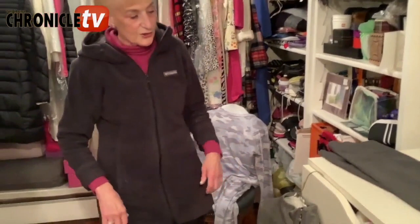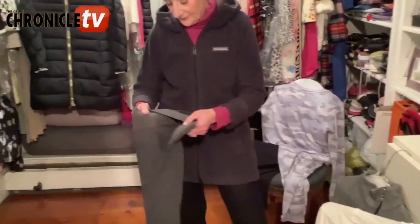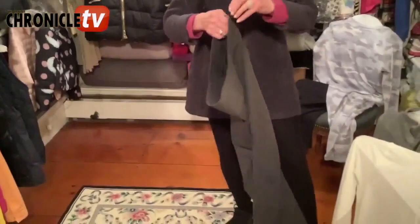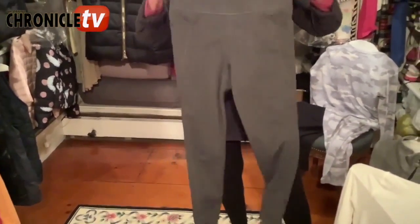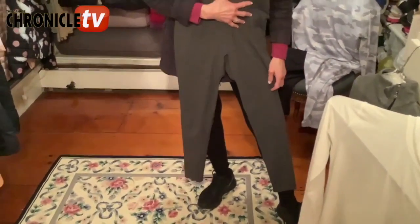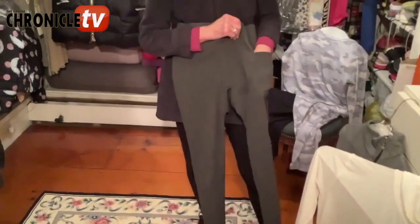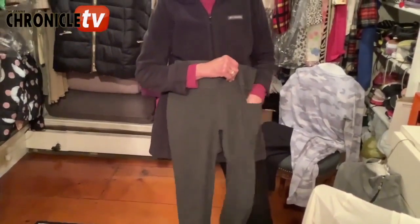Okay, some more things that you might want to wear. These are also Uniqlo, and they just came out. And of course, I had to have them. And these are great leggings. They really give you a good shape. They have a nice tight ankle, but they've got pockets. And what can be better than pockets?